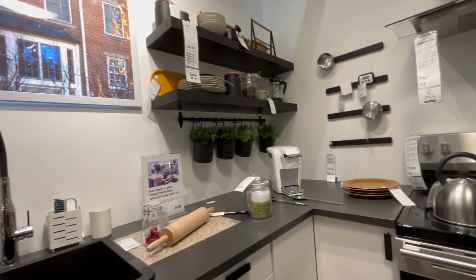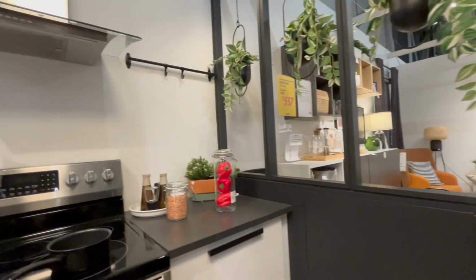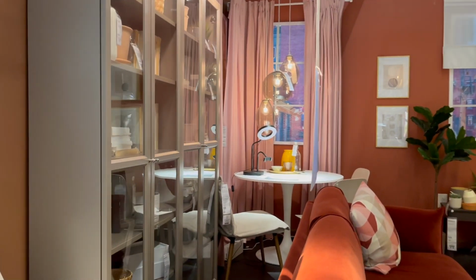I have a smaller house, so I need spaces to put stuff in. I don't want to say hide stuff in, but you want it to be put away and not just sitting out all over the place. And then it makes it a heck of a lot easier to clean your house when you don't have stuff all over the place.